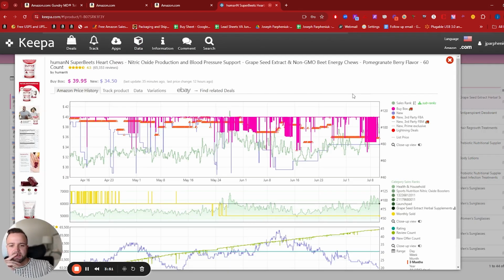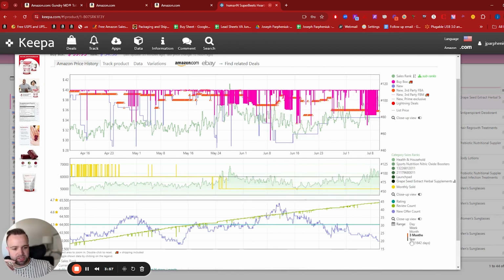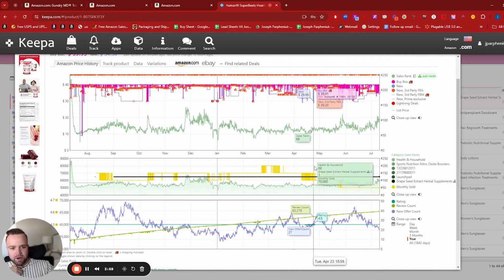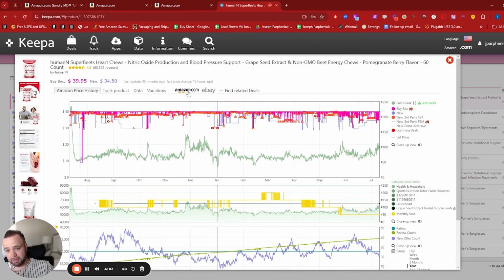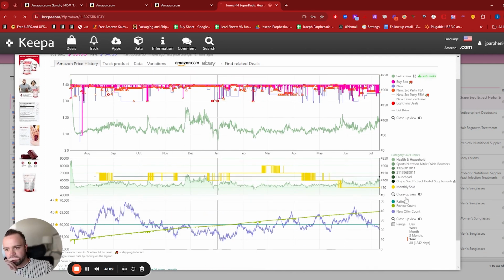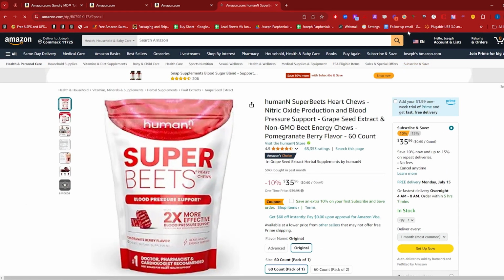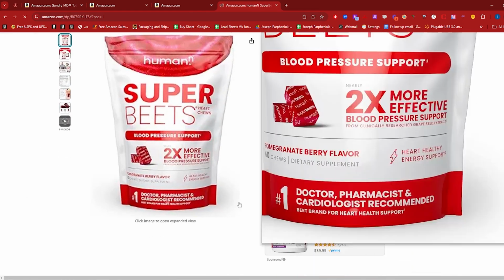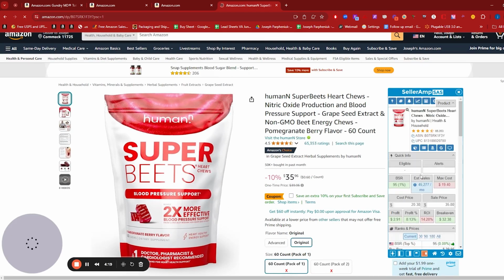Right here, I see this product is Human N. Looks pretty good. No signs of IP here. Brand is on the listing, but it doesn't look like they're actually complaining. So this is a misconception. If the brand's on the listing, you should stay away from it, because some brands don't really care, like this brand here. I did see someone get a cease letter, but it seems like they just have not kicked any sellers off the listing. So it doesn't seem like they actually care at the end of the day.